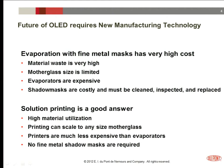So we certainly believe, and I think it's becoming commonly accepted, that the future of OLED requires a new manufacturing technology. The method by which the OLEDs are made today that you have in your cell phones, they're made by evaporation, which is through a fine metal mask, and it has associated with it very high costs. The material waste is very high because you're depositing all over the chamber as well as on the substrate. The mother glass size is limited because of the issues with scaling up evaporators, although everybody is working on it, so some of those challenges are being addressed. Evaporators are more capital intensive, they're very expensive, and then shadow masks are costly and fragile, and they need to be replaced quite frequently.